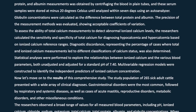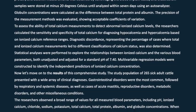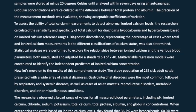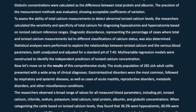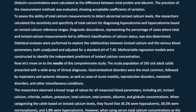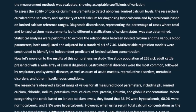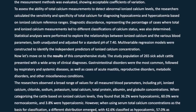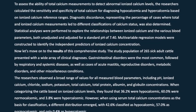representing the percentage of cases where total and ionized calcium measurements led to different classifications of calcium status, was also determined. Statistical analyses were performed to explore the relationships between ionized calcium and the various blood parameters, both unadjusted and adjusted for a standard pH of 7.40. Multivariable regression models were constructed to identify the independent predictors of ionized calcium concentration.